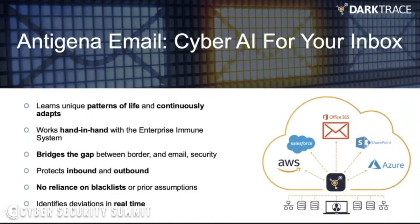Antigena Email is the only email security tool that analyzes each email in the context of hundreds of learned patterns of life, learned on the job with Cyber AI. This means Antigena Email is continuously adapting and evolving as you do to make highly accurate decisions that protect your inbox. This is the immune system approach.